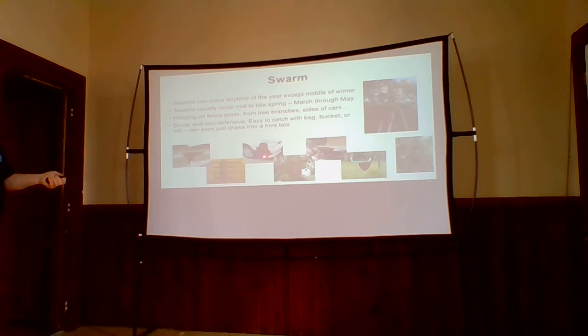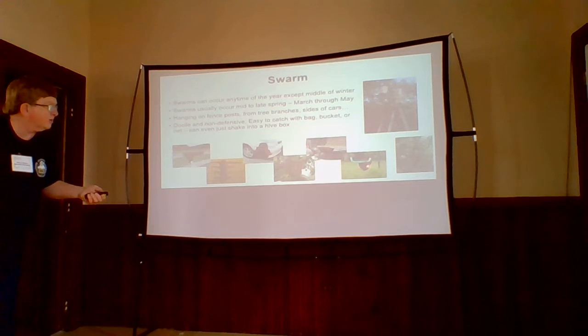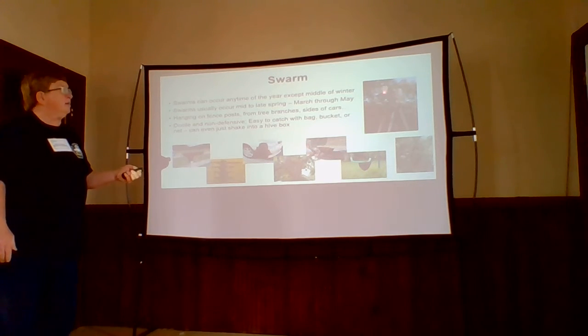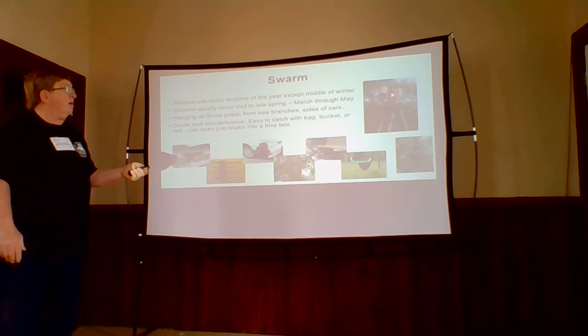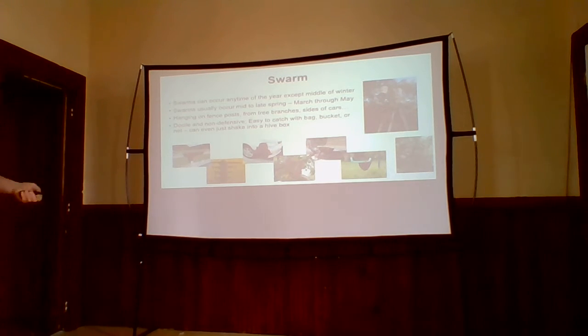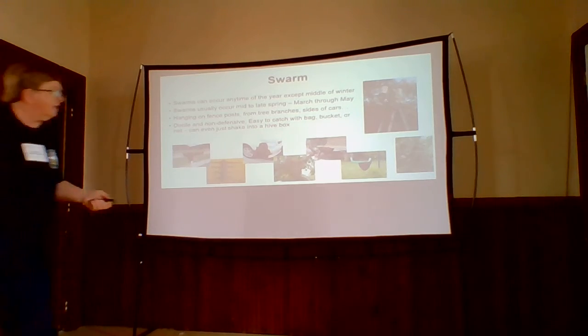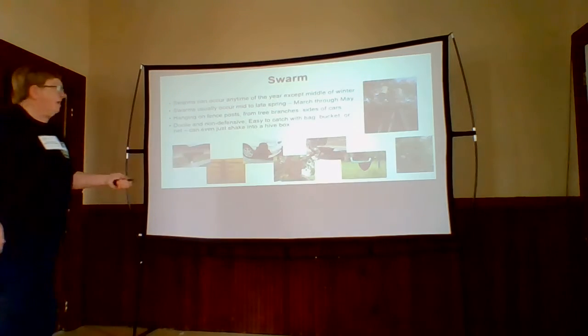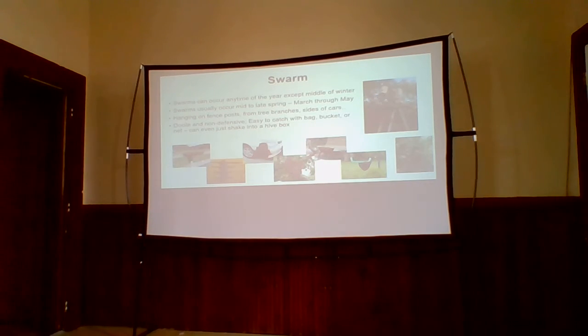Fence posts, car bumpers, there's another fence row, hanging off a swing set or a bench. That is me actually catching my own swarm in my own yard up in a tree. And I was successful in keeping that one too. On branches, I can't tell what that last one is, but you'll see them just about anywhere. And once you get into business and people know you're a beekeeper, they'll see a swarm of bees and they'll call you and say, hey, I got some bees, come get them.